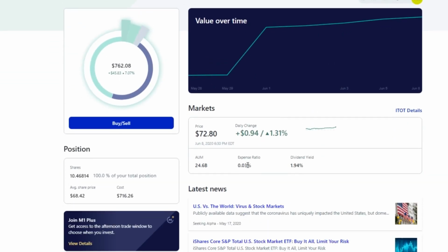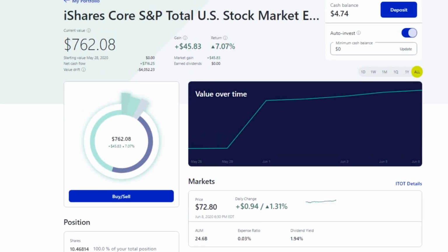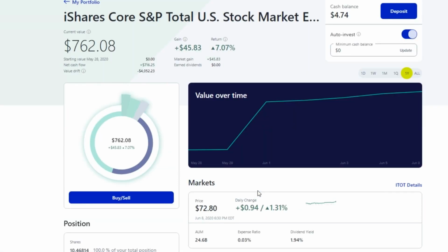It has a really low expense ratio, which is one of the things that attracts me to it, and also a 1.94% dividend yield, which is also relatively cool. It has about $25 billion under management at the moment. One of the things that also keeps me on my toes is that it generally performs better than the S&P 500, but it's also slightly more volatile than the S&P 500. So if you were to look at ITOT over time, let's look at the portfolio view of things, if it allows me to.